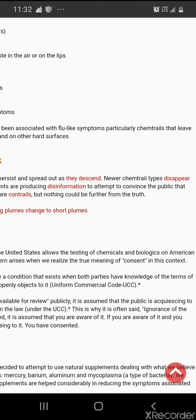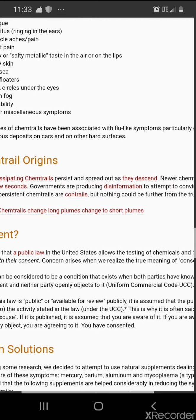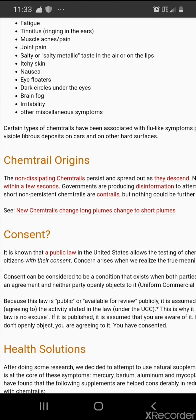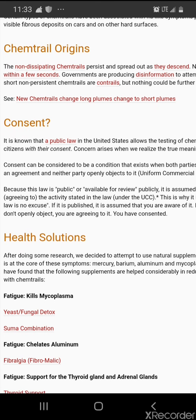This is why it is often said ignorance of the law is no excuse. If it is published, it is assumed that you are aware of it. If you're aware of it and you don't openly object, you are agreeing to it. You have consented. This is why we need everyone to openly, literally say, quit spraying the chemtrails out there. So they're making the assumption based off of this that you're okay with them putting that stuff out there, but you can just as well tell them to stop. But they don't want you to know that. They hire people to confuse you, to make you not know that, hence them putting disinformation out there. Hence, anybody who would talk about this and go as far as to really spread knowledge about it: oh, no, that person's a conspiracy theorist.